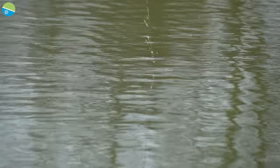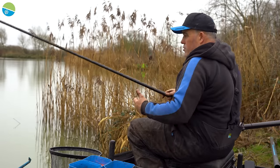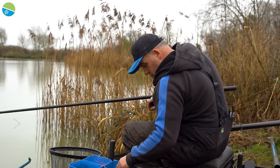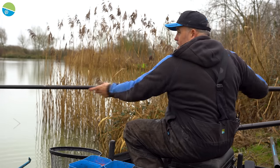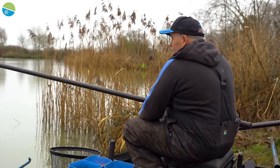So I'm just going to feed those short lines again. Not many. On a drop bite, little roach. But starting to feel now like it's sort of coming together a little bit. That's the nice thing. Probably a little bit off the pace at the start, possibly. I always feel like that, unless I'm getting one every single cast. I always feel like I'm off the pace.